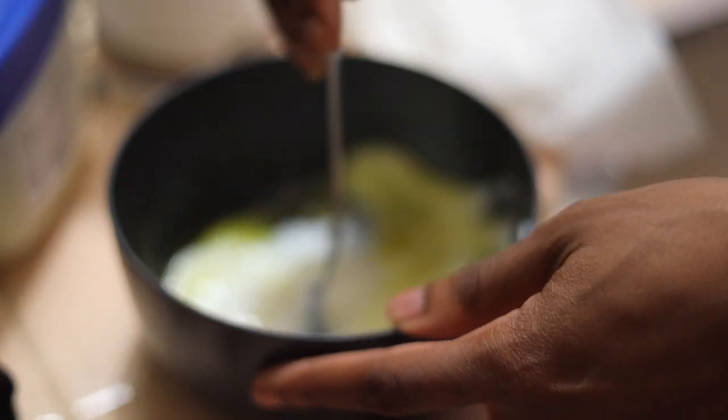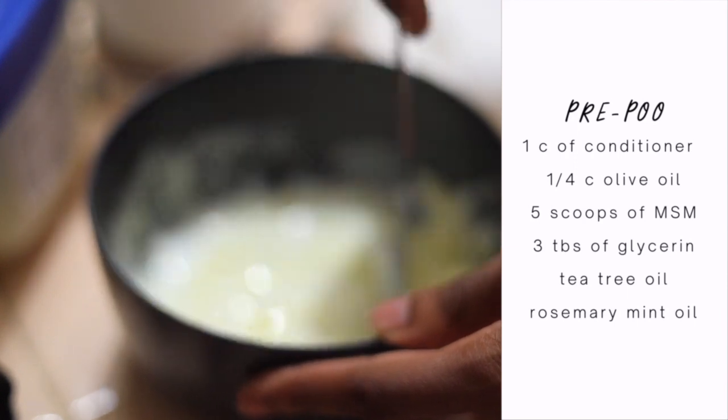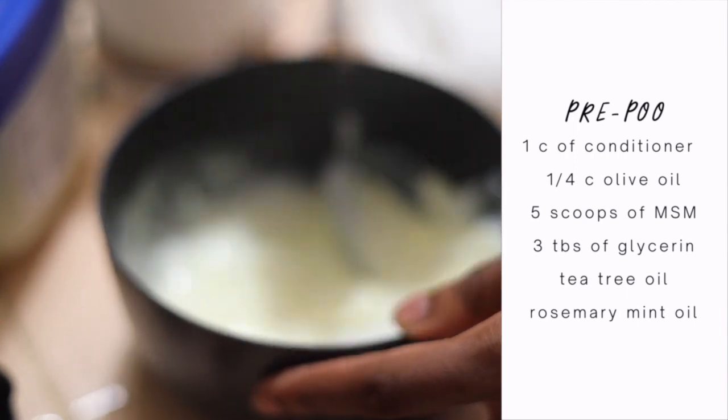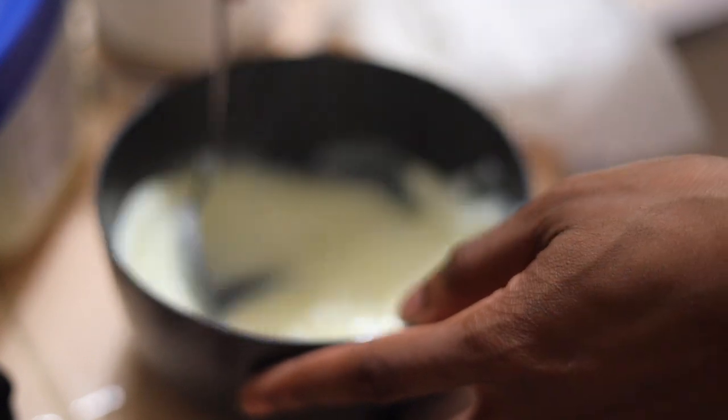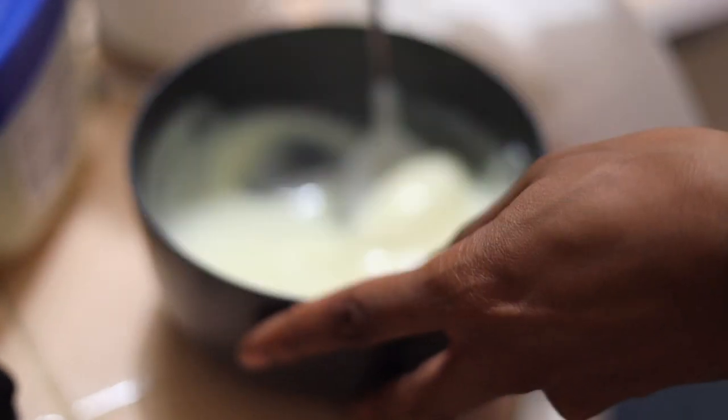Hello, my Coily companions. So for wash day, I start off with my Prepoo. And this is the Prepoo that I adopted from the Summer Hair Growth Challenge. And it has been a good addition to my regimen.